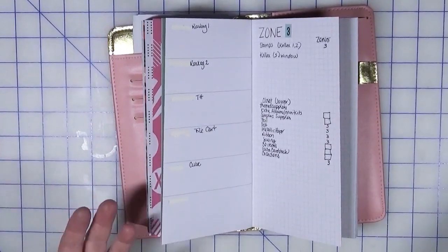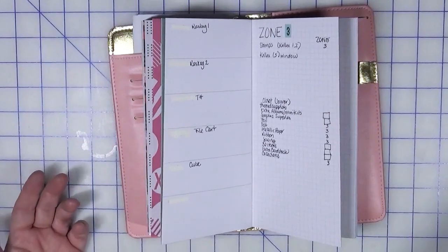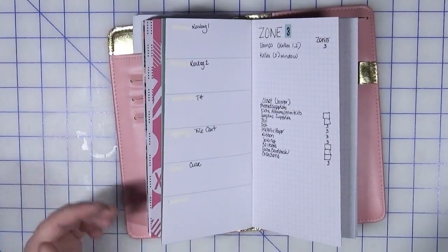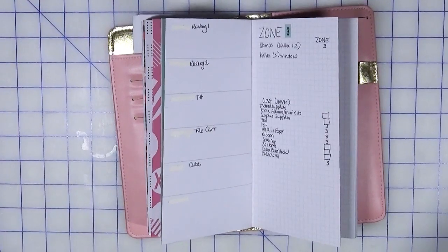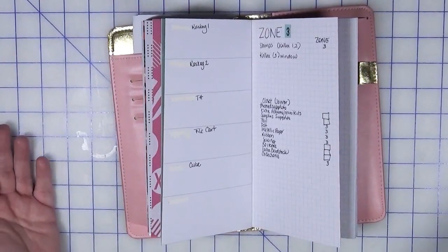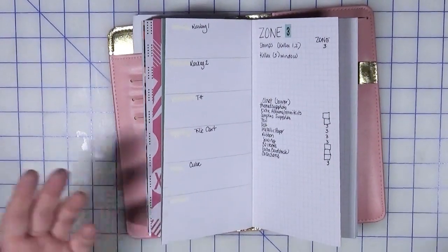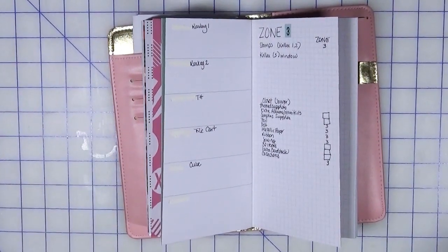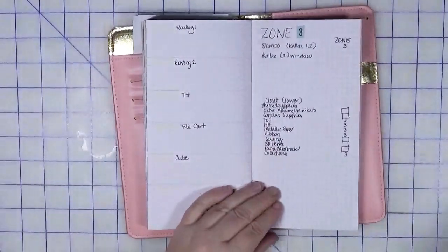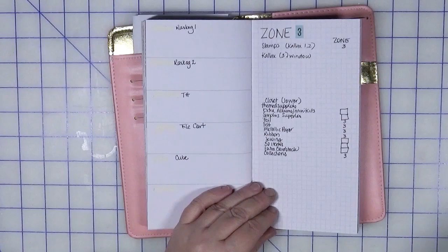Zone 2, make sure you look at what's in zone 2. Is this the right spot for it? Does it need to be bumped up in importance? In other words, should it be in zone 1? Or is it something that you're no longer interested in? So let's say you're interested in a particular craft and you did that for a period of time and now it's no longer your thing. You don't want to get rid of everything because you think you'll take it up again, but it no longer needs prime zone 2 real estate. So maybe that is something you can move to zone 4 temporarily.